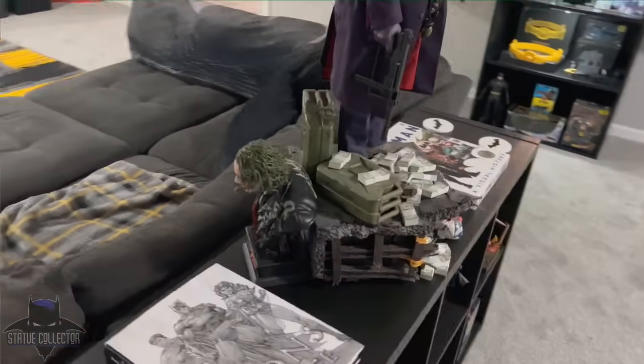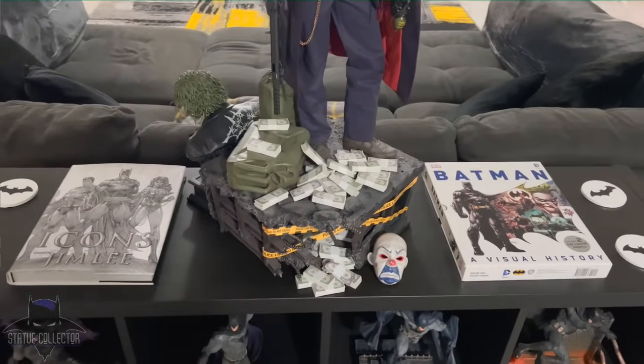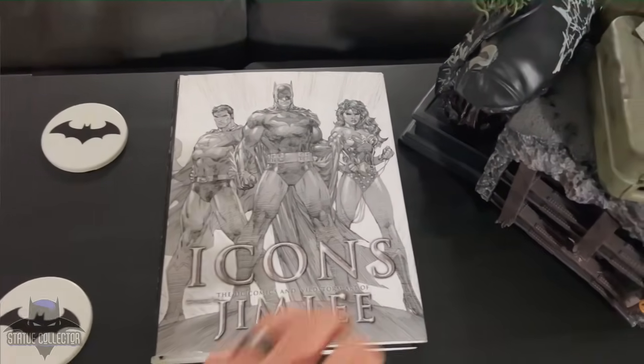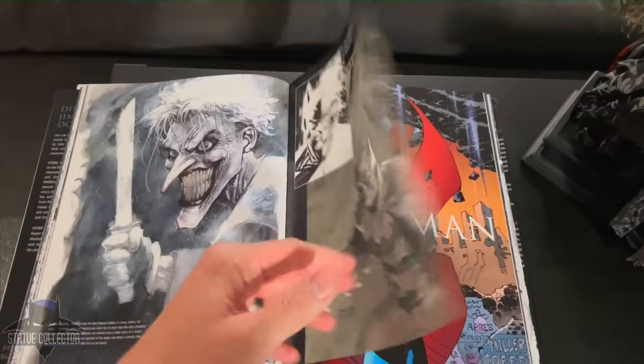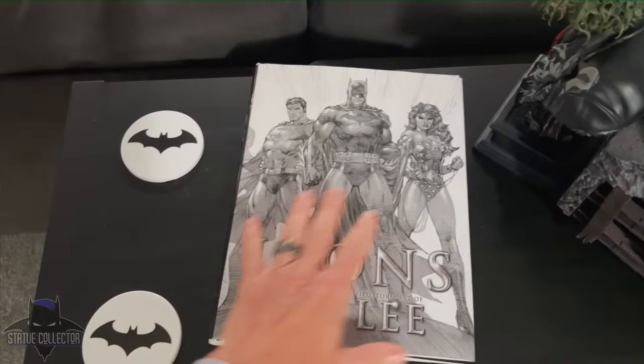All right, and then on each side of the Joker statue, we've got some pretty cool coffee table books. This one on the left is Icons by Jim Lee. Features a lot of Jim Lee's iconic work over the years with various characters, Superman, Batman, Wonder Woman. A lot of cool art in here.